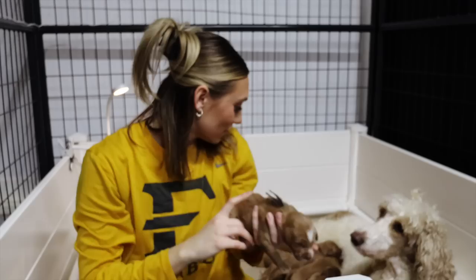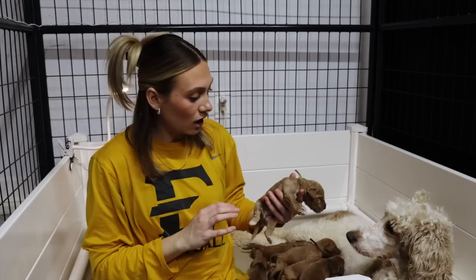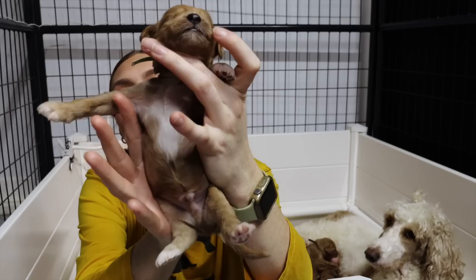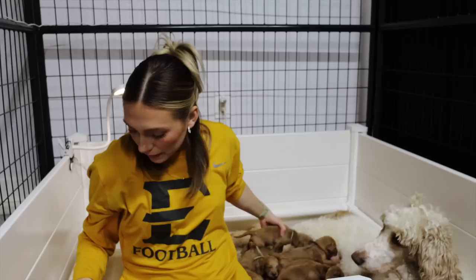Then we have Light Green Collar Boy. This is Baguette. He has a black nose. Little Baguette. Super cute little pepperoni. Yeah, he's like milk drunk. He has some white paws, a big white chest, and he's a really pretty boy. So that's Baguette.